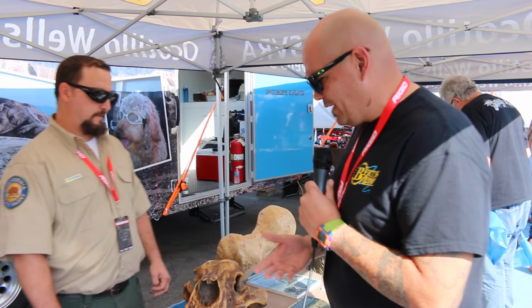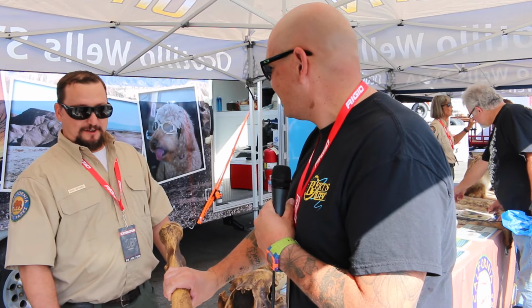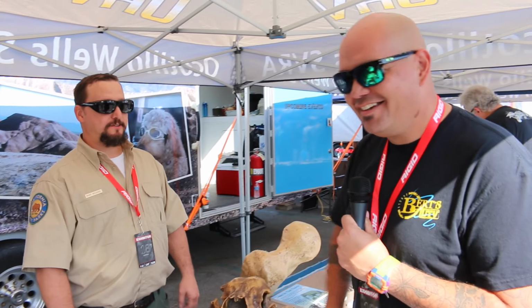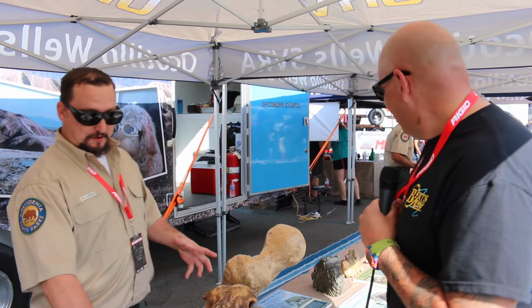Perfect. So you think something like this would be good eating if it had meat on it, right? Oh yeah. How long would it take to grill something like this? Oh man, you know how you roast a pig? All right, I'm listening. I like it. It's a big femur bone, man.